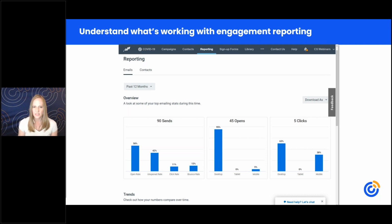With the engagement activity in your Constant Contact, you're going to be able to dive in. You'll be able to see like a click report for your emails and see who engaged with your content. And you can actually use that information to follow up with them. Maybe you want to follow up with a personal phone call or even a personal email and just ask them if they need any additional assistance.